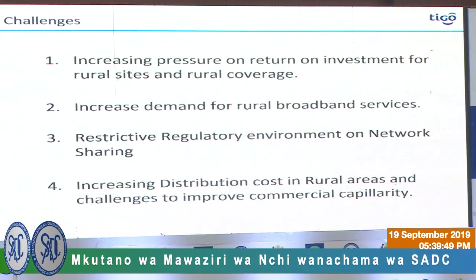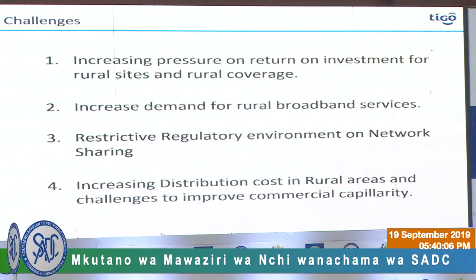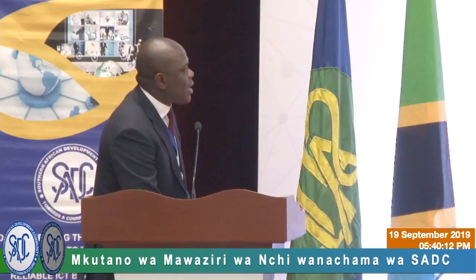There's also increased demand for broadband connectivity, so it means that the base stations that we are putting in place now require 3G, 4G, and very soon 5G, and this requires very heavy use of electricity and energy. There's also a restrictive regulatory environment, which does not help us share a network that brings the cost of our infrastructure down, which I will elaborate a bit more on. And then in most of our markets, in most of Africa, the logistics and the infrastructure and getting to rural communities is quite tedious, and it increases our cost to serve the communities in those areas, whether it is scratch card distribution or product distribution that we have to do in this market.